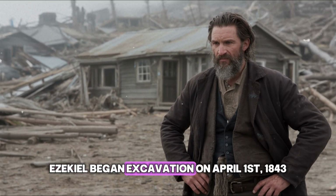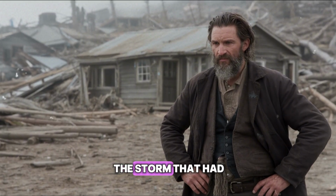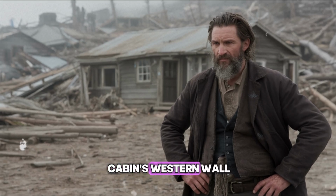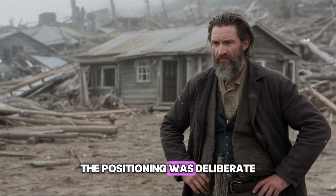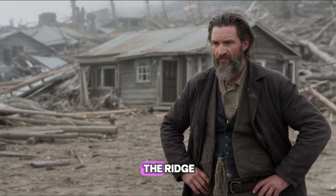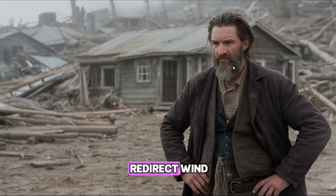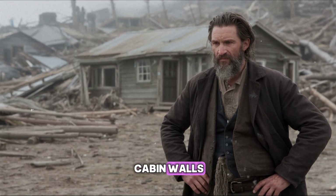Ezekiel began excavation on April 1, 1843, exactly 1 year after the storm that had killed his father. He started at the southwestern corner of his property, 20 feet from the cabin's western wall, and marked a line extending 40 feet north. The positioning was deliberate, calculated based on months of observing how wind moved across the ridge during storms. Prevailing weather came from the west and southwest. Any excavation meant to redirect wind needed to intercept those patterns before air reached the cabin walls.